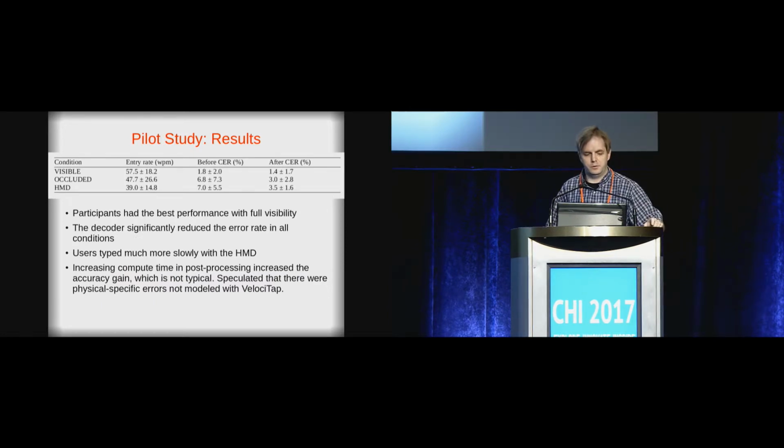So what we got from this initial data gathering was, unsurprisingly, participants did the best in the baseline condition. We also saw that the decoder was significantly reducing the error rate in all conditions to levels that are acceptable for many casual productivity and text entry tasks. One thing that was interesting was that users typed much more slowly with the head-mounted display as opposed to when the keyboard was covered.